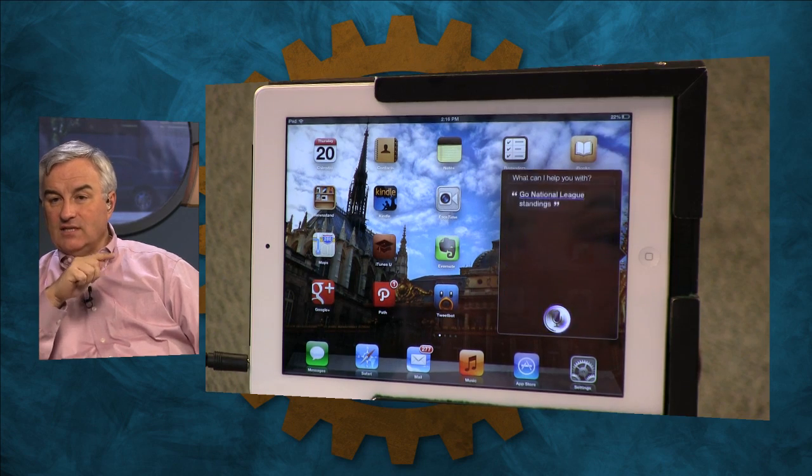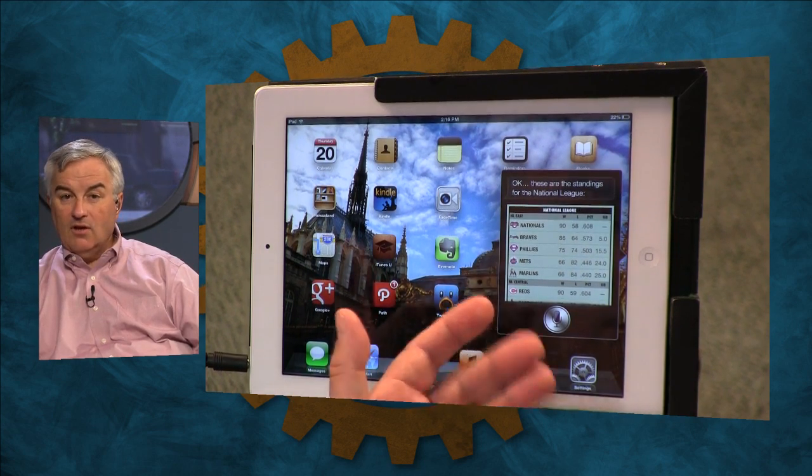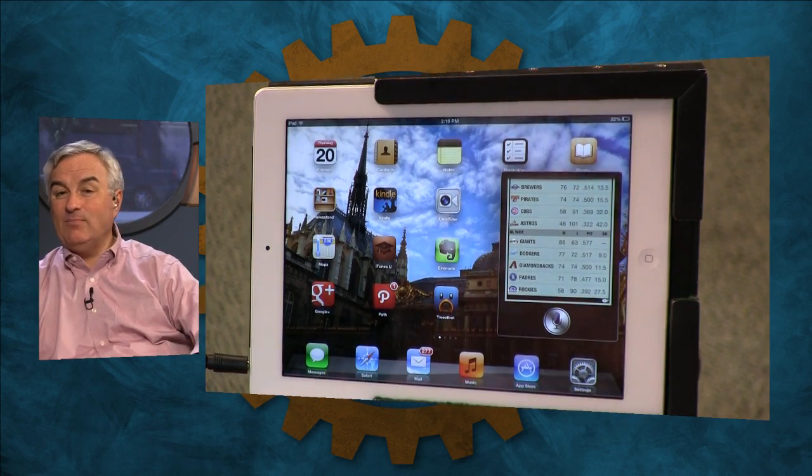If you're a sports fan, Siri has gotten much smarter. These are the standings for the National League. On sports, which I love. And by the way, just checking, yep, Giants still nine games up over the LA Dodgers. Oh, I'm sorry. This season is sweet, like a sugary treat that I cannot have.